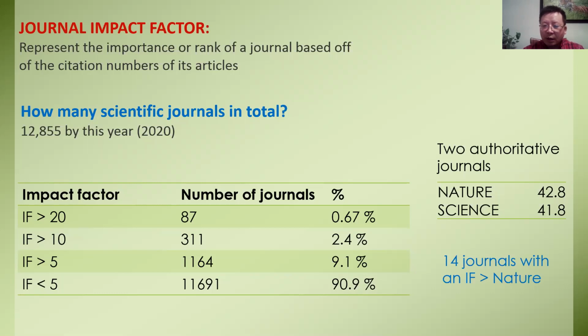Most researchers, I think, know that the two most important scientific journals are Science and Nature. These two journals have a high impact factor. The impact factor of Nature is 42.8 this year. Science is 41.8. Actually, it's a rare case that a journal's impact factor can be higher than Science or Nature, but there are really some cases. In total, there are 14 journals with an impact factor over Nature, over 42.